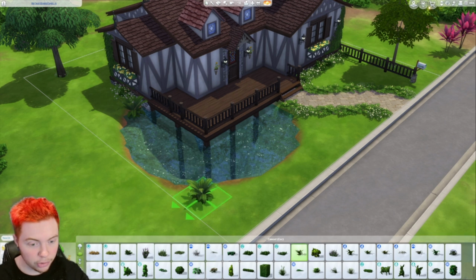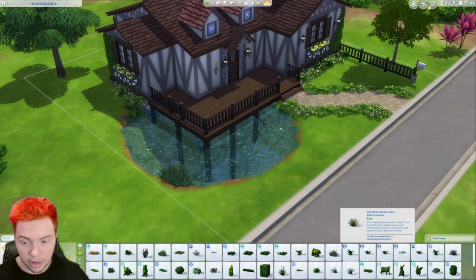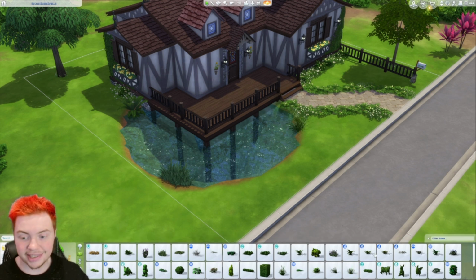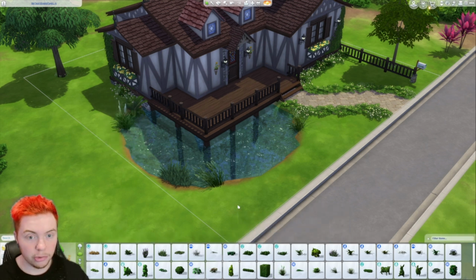We can make it a little bit smaller as well. We've also got these things which work well next to water too, and of course we've got this grass stuff as well, which is perfect for the water. So I'm just going to add a few of those scattered around. This is how I'm going to make it feel much more natural.